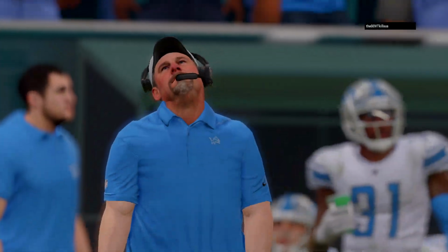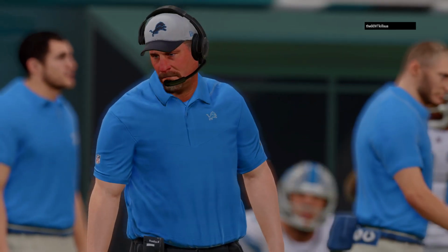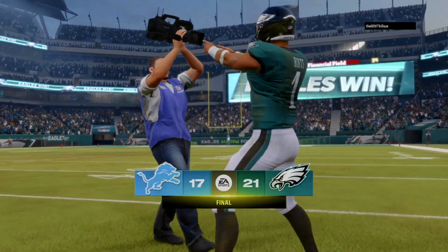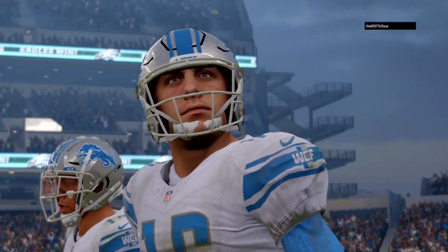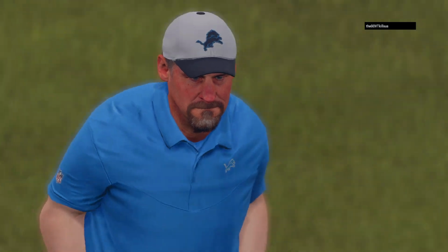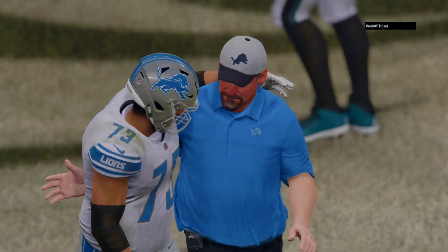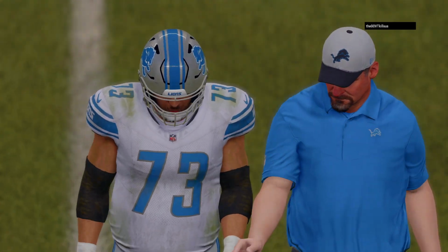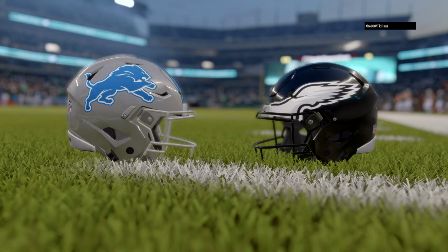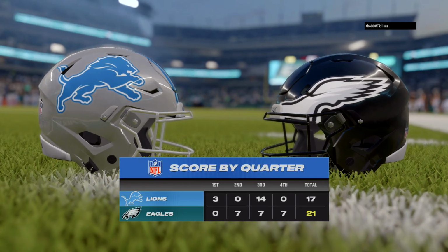This one came right down the wire, and the Lions had that one final chance to try to navigate their way into the end zone, but the defense made sure they knew what they were doing on the last play, executed it flawlessly, and no flags. Remember, if there's a defensive penalty, there's one play left in the game that the offense gets. They didn't allow that to happen.